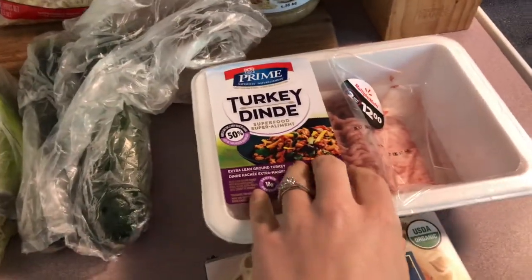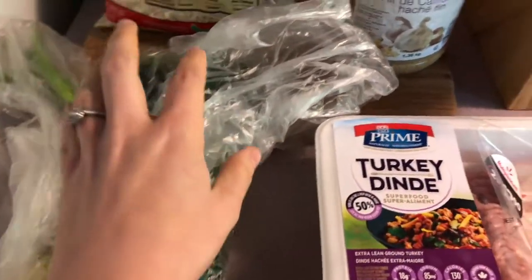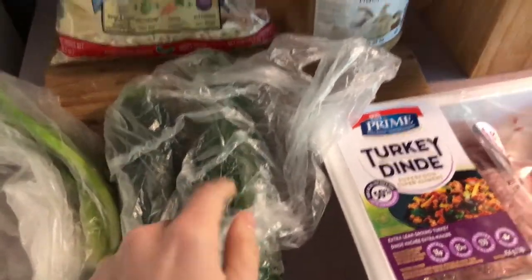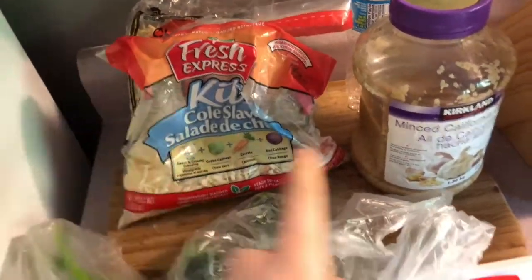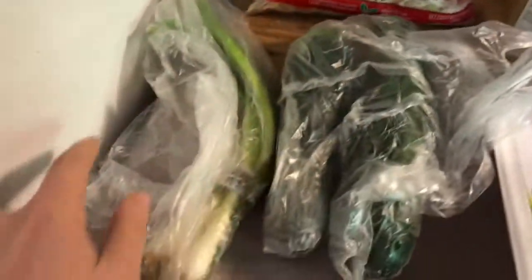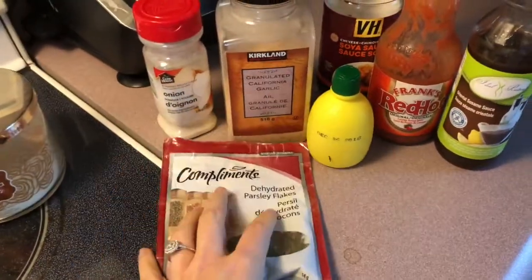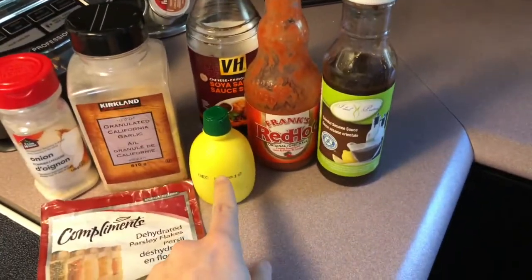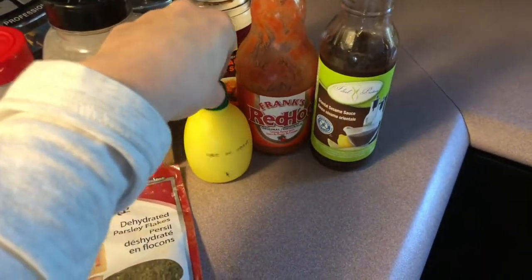I've got some ground turkey that I'm going to cook up for it, and zucchini. I don't think I would normally put this in here, but I just forgot I had it and I need to use some of it. And then I'm doing bean sprouts, coleslaw, some garlic, green onions, of course. And for the seasoning, I'm going to use garlic powder, onion, parsley, and then the sauce is going to be some soy sauce, Frank's hot sauce, and some lemon juice.